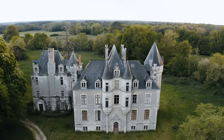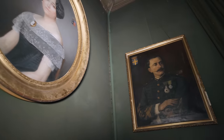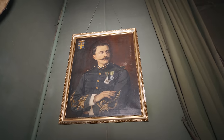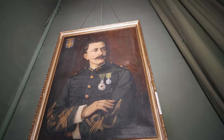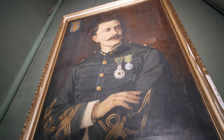Imagine that back then people were already so talented. They had so much talent in all these details. You can tell that this person had a high military rank. All the medallions. Wow.